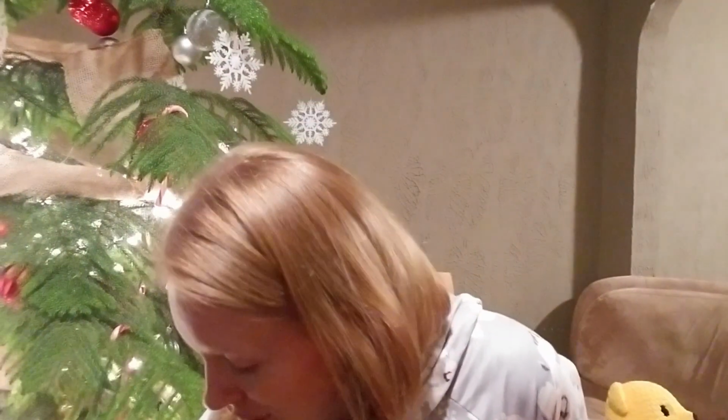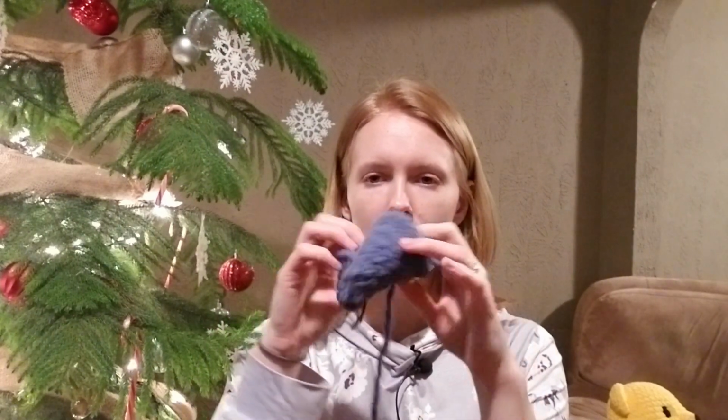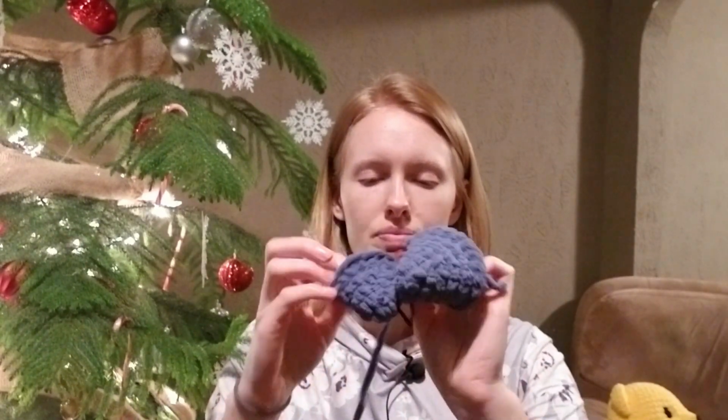Let's see, update in pattern world, the alpaca is still being tested. I am so close to getting the whale done. This is kind of a silly thing that happened, but I have to make a tutorial for getting the fins together, because one of my testers came back saying that when she tried to join them together, she couldn't not get a hole. No matter what she did, there was always a hole in her stitches. And I was like, okay, that's fine, I'll just make a tutorial. Well, now I can't get it to work without having a hole in the middle.